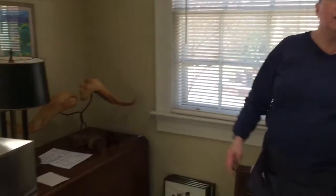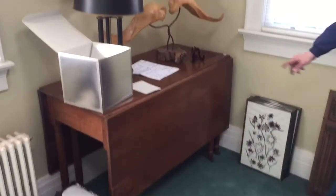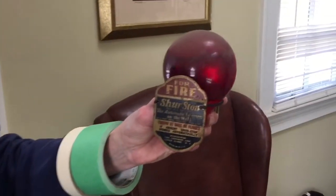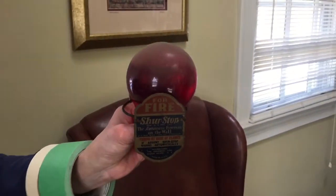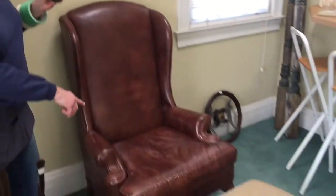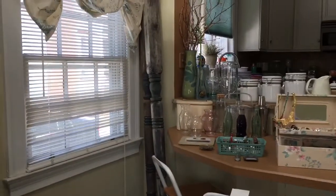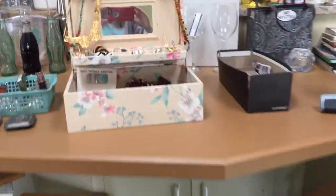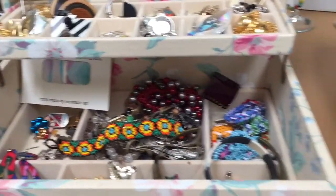This is the breakfast room. This is the room where we will have everyone come in. It's in the rear of the house, back by the garage. Drop leaf cherry table. It might be gate leg. This is interesting, a fire extinguisher. Mint condition, just like everything else here. Ethan Allen wingback chair, leather, ottoman, pair of cafe chairs. Two wooden porch pillars, some costume jewelry, and since it's the breakfast room, it's just an extension of the kitchen.